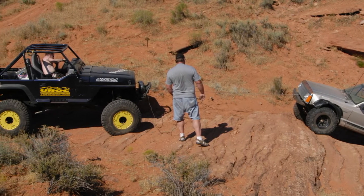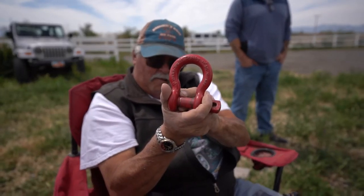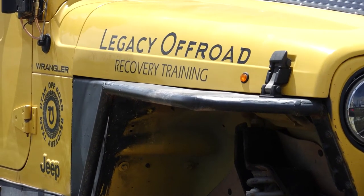But I think this class gives you the ability to really think through and know, okay, here's what I need to get out so somebody doesn't get hurt and you don't break something. You know, you don't get into bigger trouble than you started out with. Learning all of these basic skills is every driver's responsibility. And Joel will make sure you leave his classroom prepared.